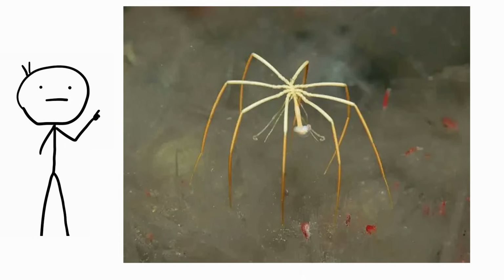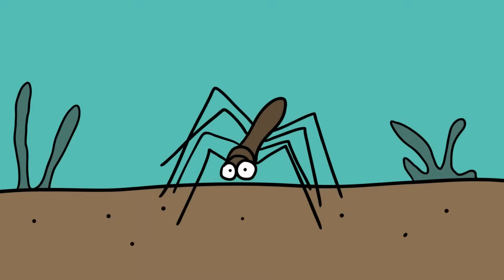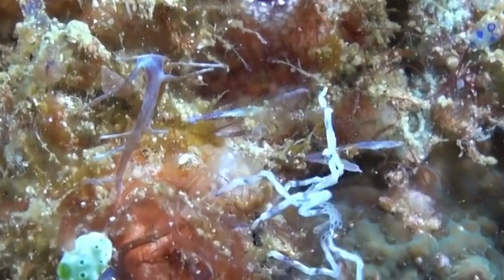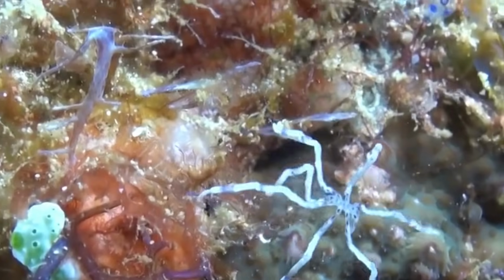The sea spider. If you are an arachnophobe, you may want to skip this part because one of the creatures living in the frigid Antarctic waters is the giant sea spider, which would be probably your worst nightmare. Then again, they aren't really spiders. Despite their name and appearance, they're marine arthropods.